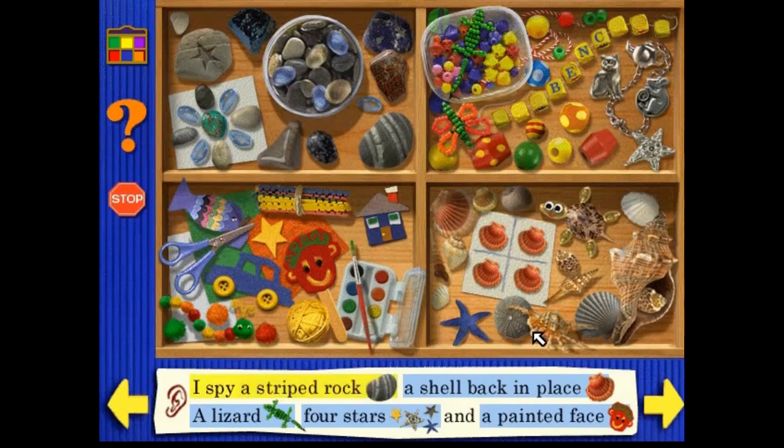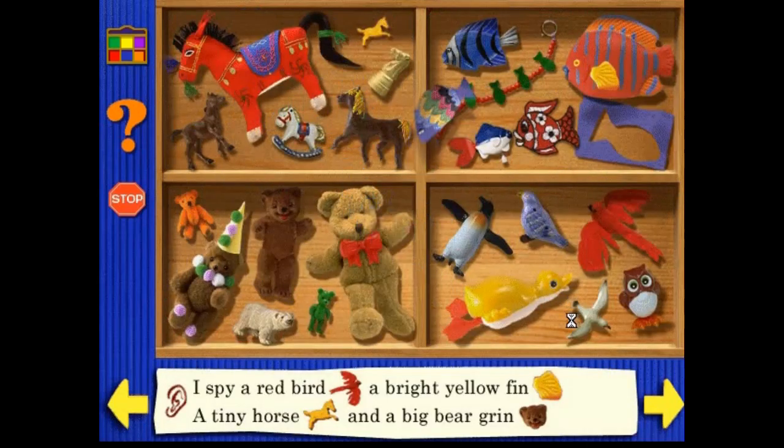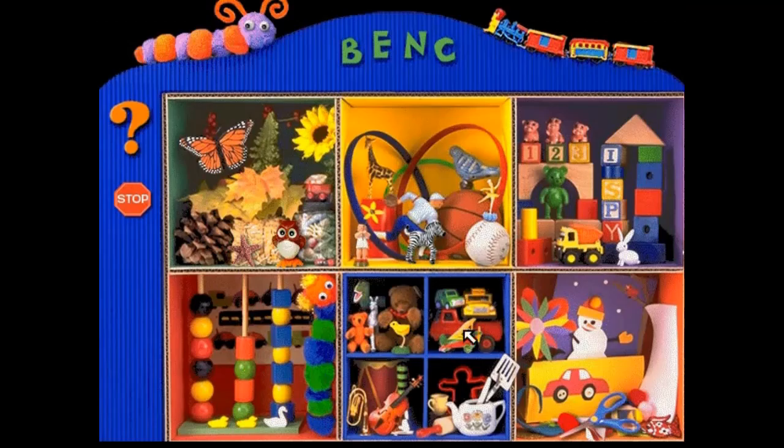I spy a striped rock. Let's go to the next busy bin screen. What is that again? Oh, I see. The fish. I spy a red... Yeah, I'm done with this. Click on a cubby and try a new game. I think we're almost done with this, aren't we? One more, cubby? Make your own I spy.